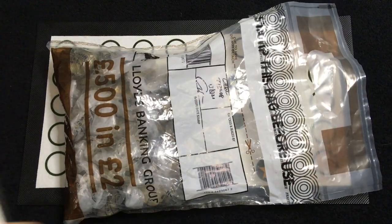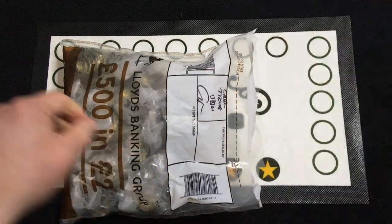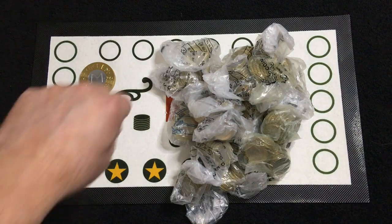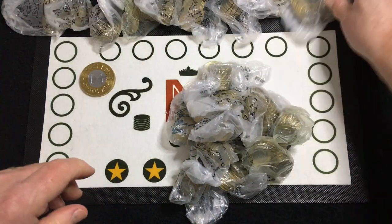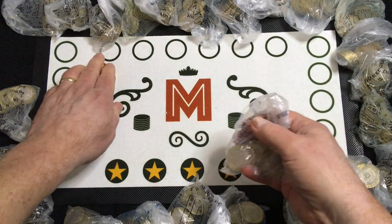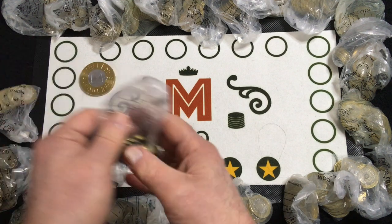And get my scissors. Just count the coins around to the side. 1, 2. £24 and 1 makes £25. I'm sure they're all a bit in shot there.